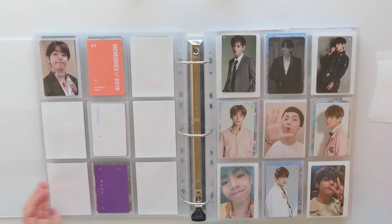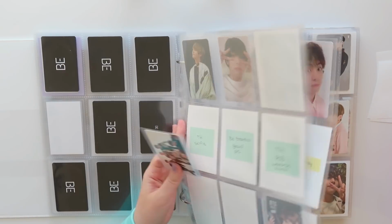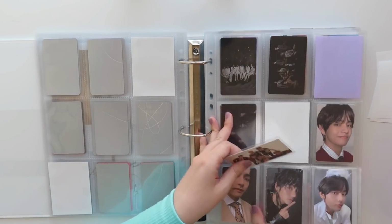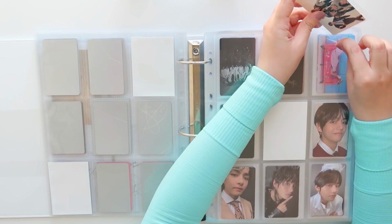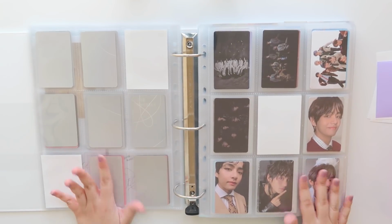And then let's see. I have this OT7 card from Month 7. Wow, that is a while back. So we actually need to go over here, and I already cleaned a little spot for it. So this collection is finally complete.